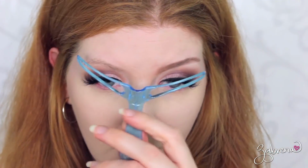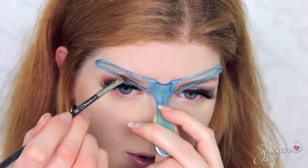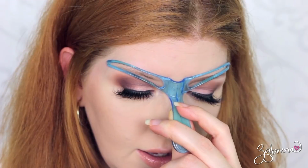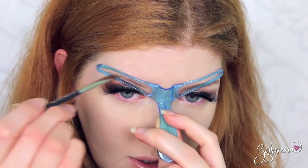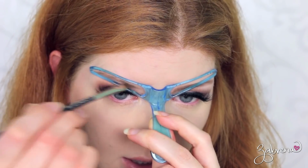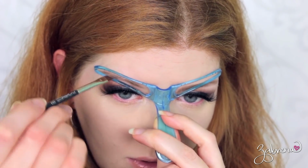Hot dog, I actually really like that. And it's not my usual brow shape. It gives me a different shape, but I feel like it opens up my eyes a little more. Okay, we'll try this side. What's good is I kind of already have this brow shape. It's not exactly like the stencil, but it's pretty close.